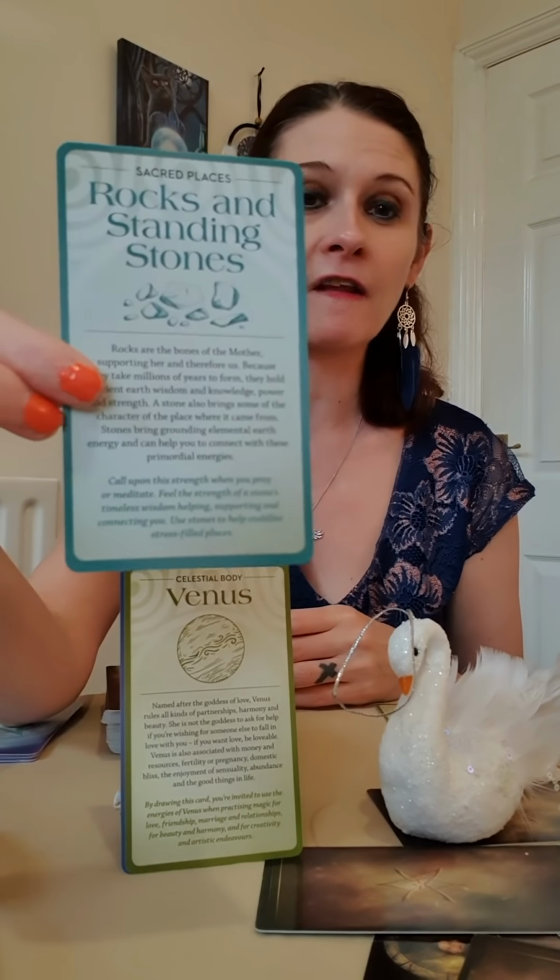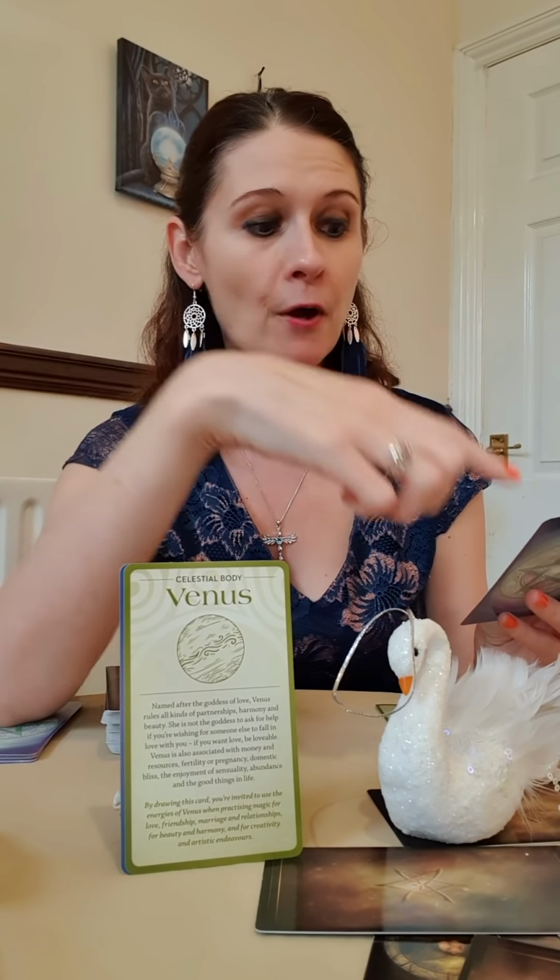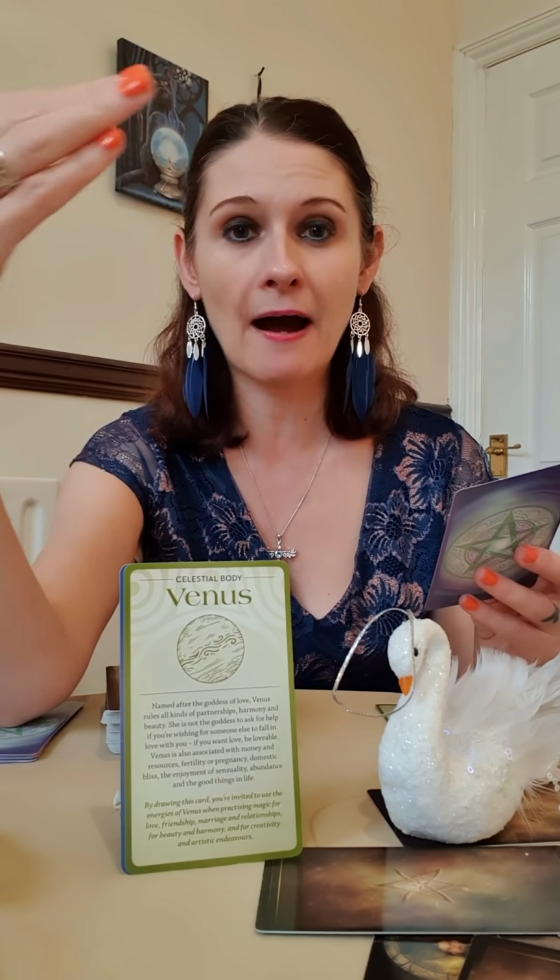Why? Because you are the lighthouse in the stormy sea, rocks and standing stones. This says, rocks are the bones of the mother, supporting her and therefore us. So you are the rock that holds everything together, and the bones of the mother is the divine feminine, because the mother is the empress, that amazing earth energy, that power. So you may also have earth in your chart. Okay, you may have earth energy in your chart. Because they take millions of years to form, they hold ancient earth wisdom and knowledge, power and strength.